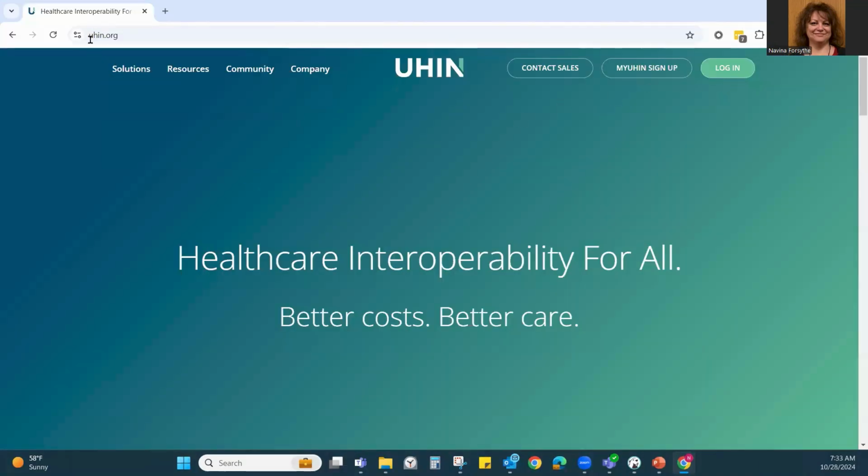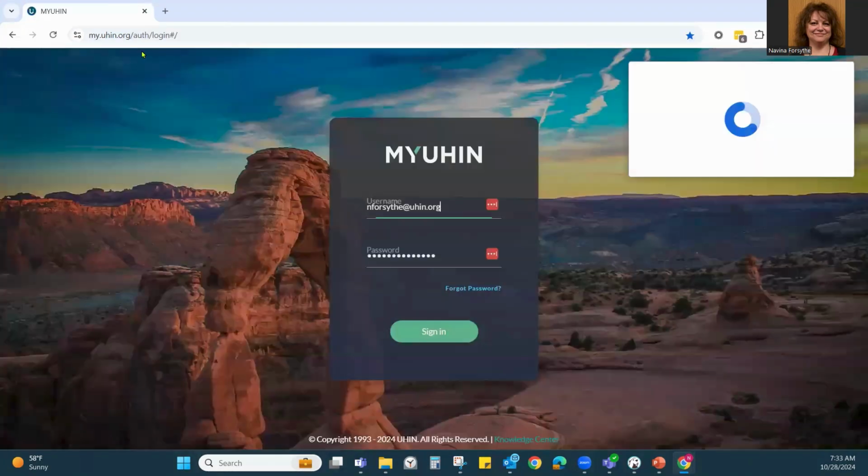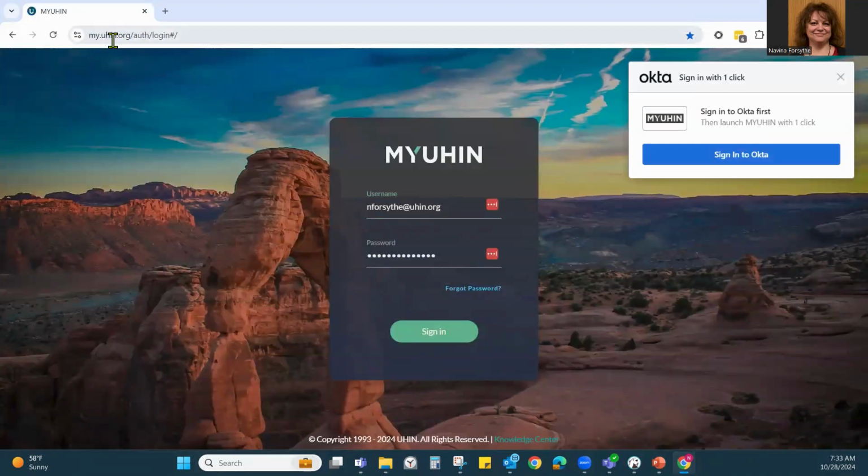To log into the portal, you will go to uhin.org. There are 2 ways to get there. So from here, you can go to the login screen and click on either My UHIN or the clinical portal, which will redirect to My UHIN. Alternatively, you can go directly to my.uhin.org. You will need to log in with your username and password.